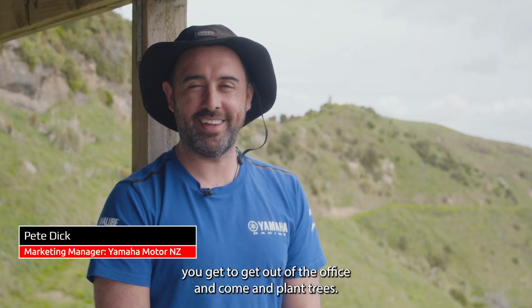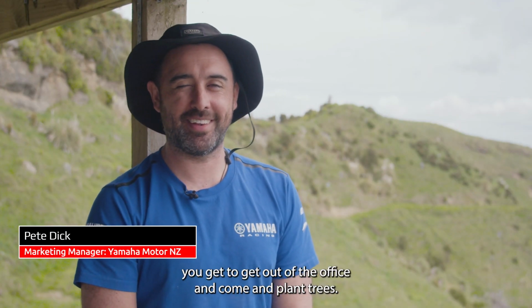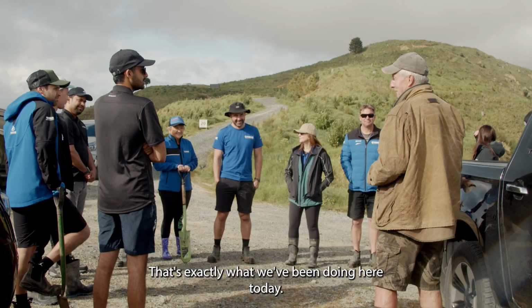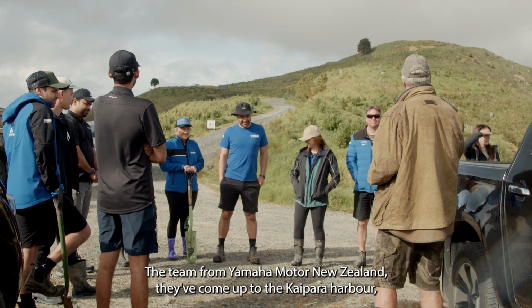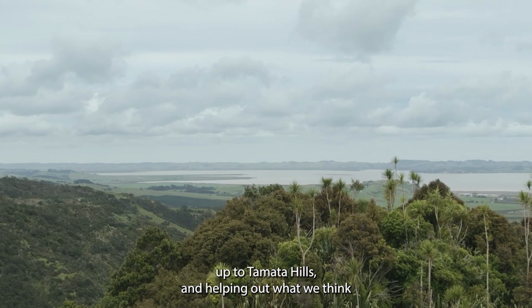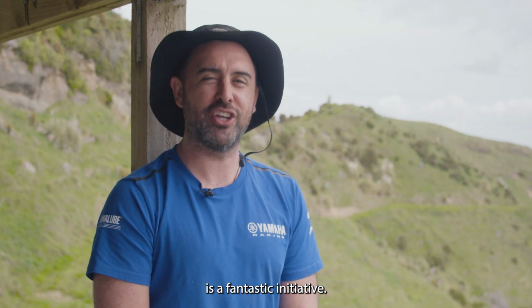It's just not every day you get to get out of the office and come and plant trees. That's exactly what we've been doing here today. The team from Yamaha Motor New Zealand have come up to the Kaipara Harbour, up to Tàmata Hills, and are helping out what we think is a fantastic initiative.